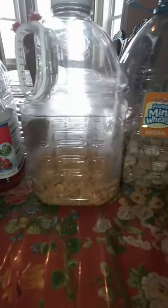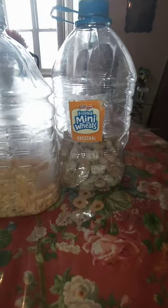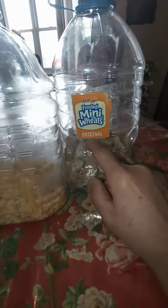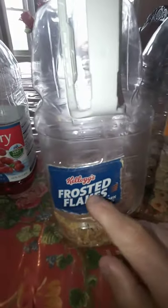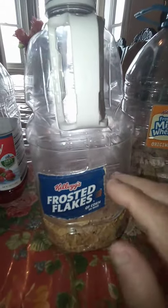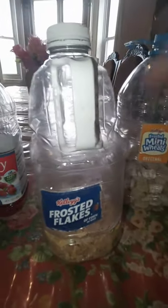So I went from doing this to doing this. See the cereal box? See what happened here? Right here. You see it? There you go. And then I took a piece of the box, a part that advertised the cereal, like right here, it's original Foster Mini Wheat, and I got Kellogg Foster Flakes. The cereal was at the bottom of the box, and I didn't want to eat anymore. So I took it and I put it there. So that's a good way to make sure.